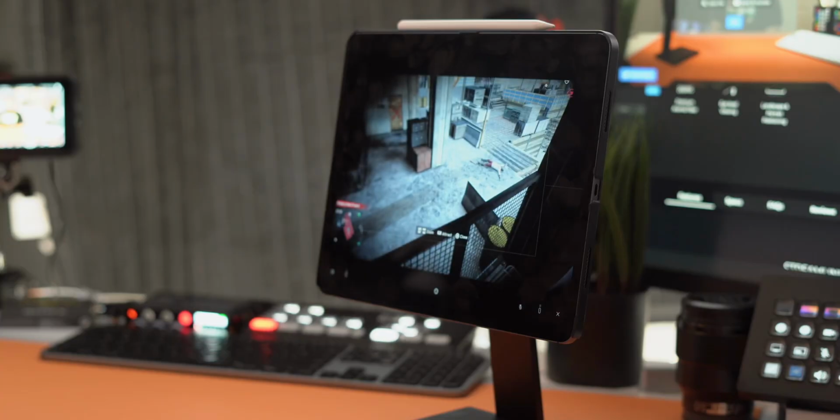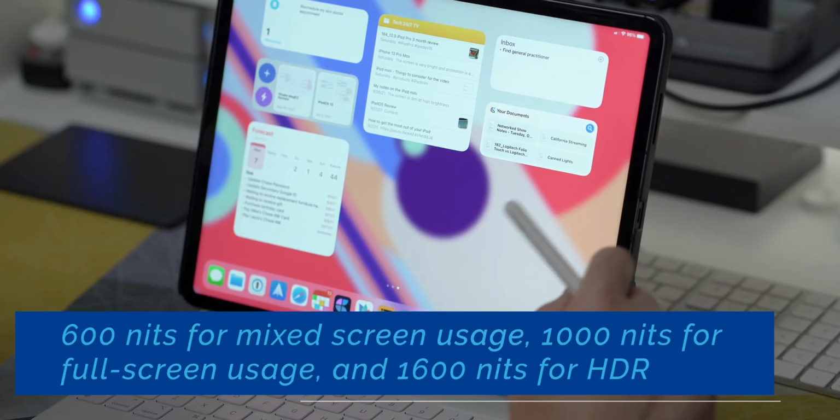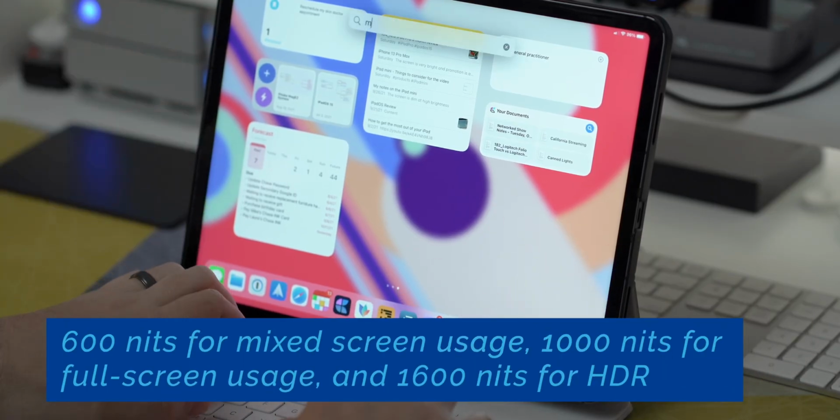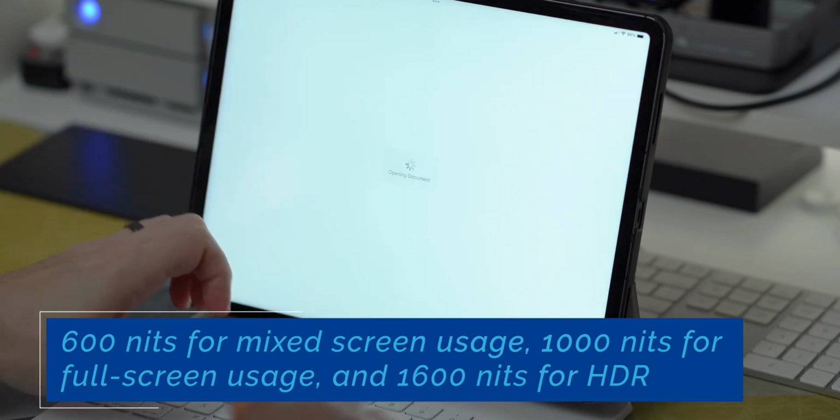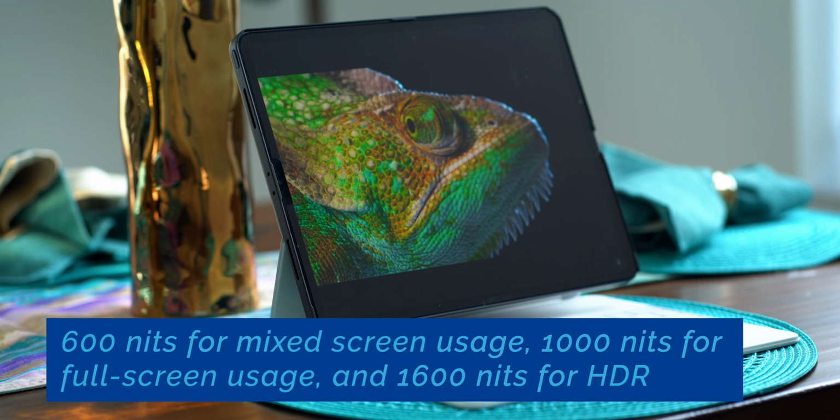But either way, I am a massive fan of the Liquid Retina XDR display on the 12.9-inch iPad Pro. It really makes it perfect for gamers on the go. If you have productivity in mind, this display is awesome to interact with. It packs a typical brightness output range of 600 nits in mixed usage, 1000 nits during full screen usage for standard dynamic range content, and 1600 nits when viewing HDR content.